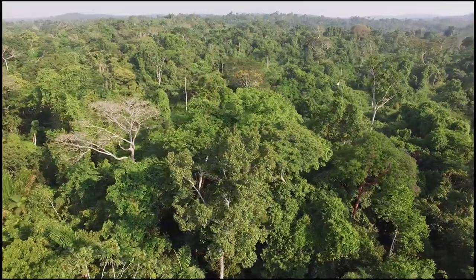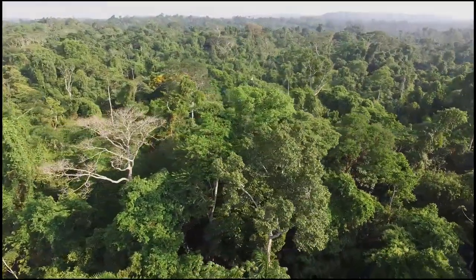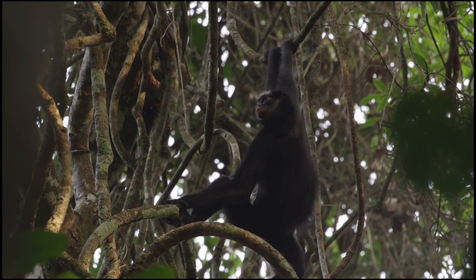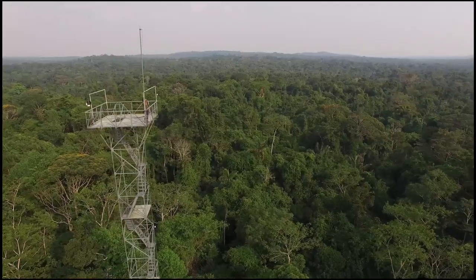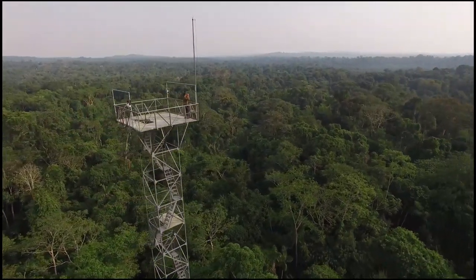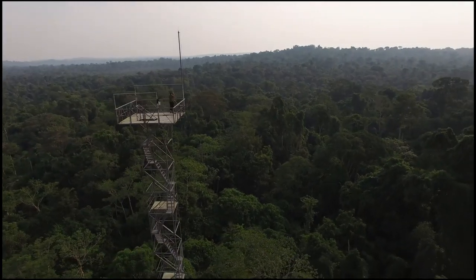I mean, he has high needs. He needs fruits. He needs to live in tall evergreen forests. Therefore, if the monkey is preserved, so is the whole forest, and then all the other animals that live within it. The spider monkeys and the other monkeys living in the forest have nothing to fear. The Cristalino Private National Heritage Reserve is protected and will be the monkey's refuge for many more years to come.